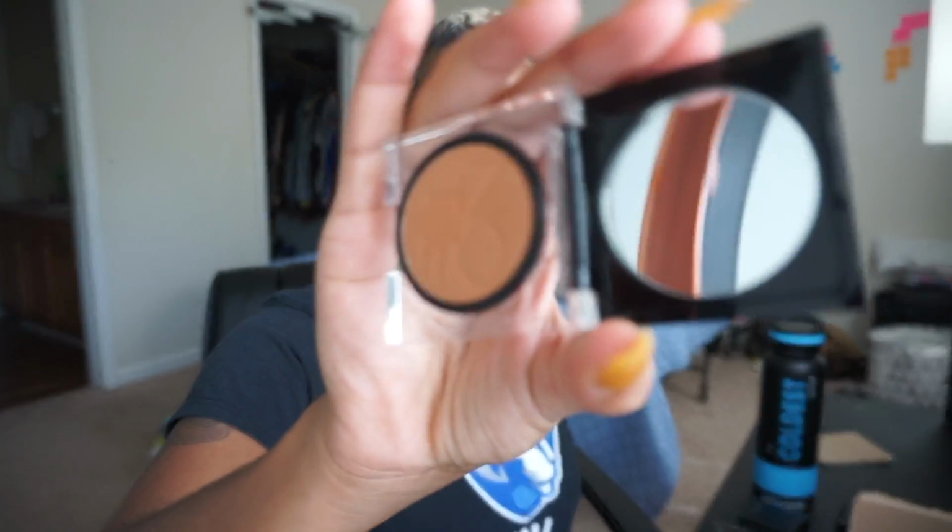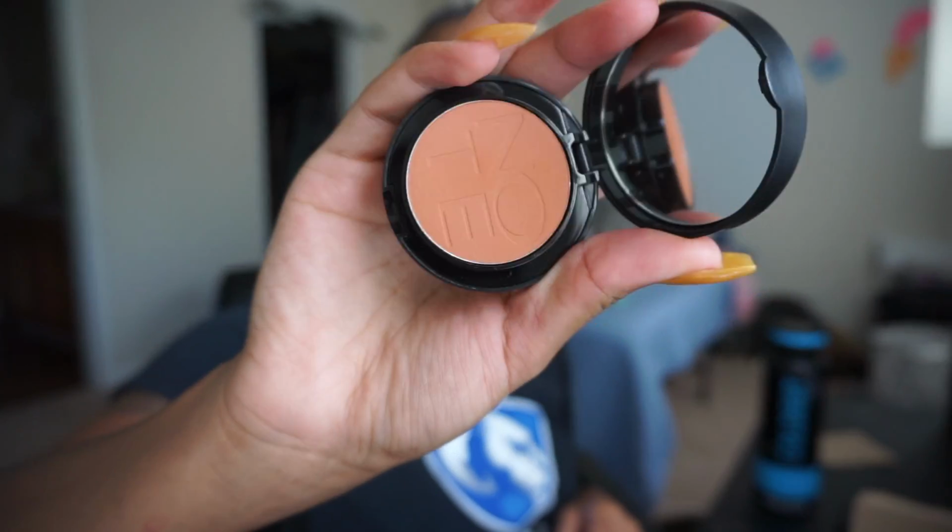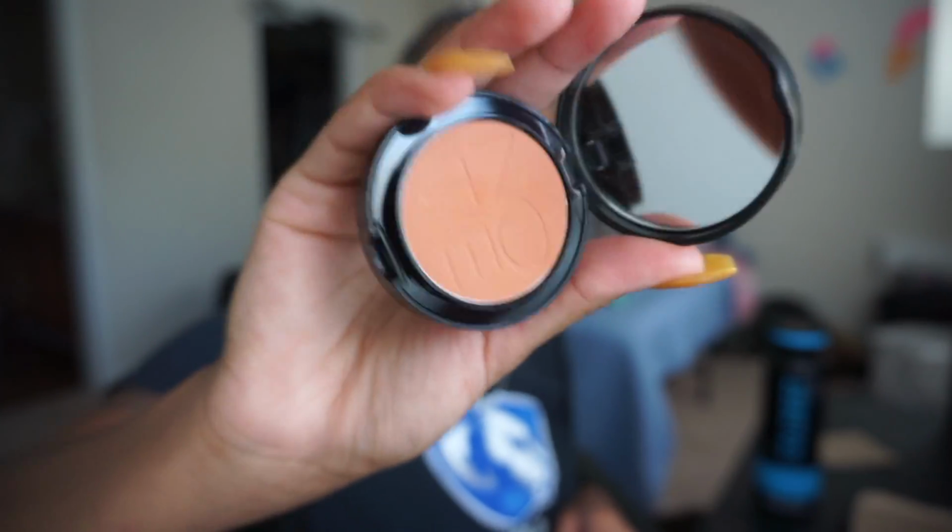And these don't have any shimmer in them, so blush with no shimmer, which is what most people are going for. Since they're the Healthy Natural Glow, these are more for people who like natural looks like me. And then I got the 103. This is Star Copper right here, and this is also a matte. This is Bronze Show.